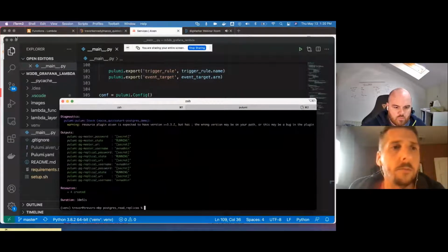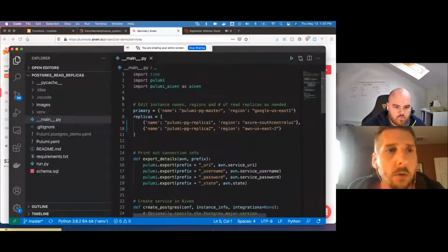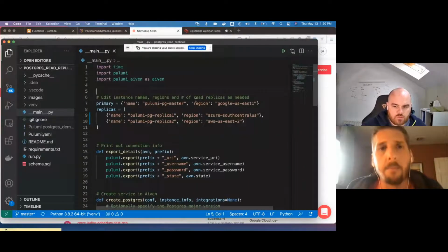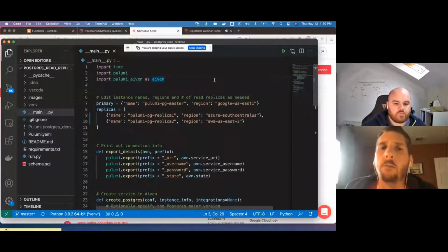Let me get the right VS window open. Okay. So this is the second project that I've created. In this case, what I wanted to highlight is the ability to do not just multi-region Postgres instances and read replicas, but multi-cloud Postgres instances and read replicas.